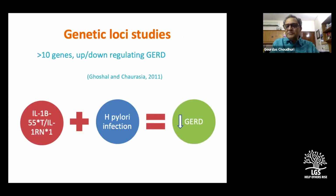Now we go a little bit to more complex issues with genes, because this is for the students, DNB and DM students. So people have now tried to go further into genetic loci, with genes and genetic loci and so on and so forth. So one article which came out in 2011 from Dr. Ghoshal's group, they found that it's certainly not an easy chapter, because there were at least more than 10 genes which were involved.